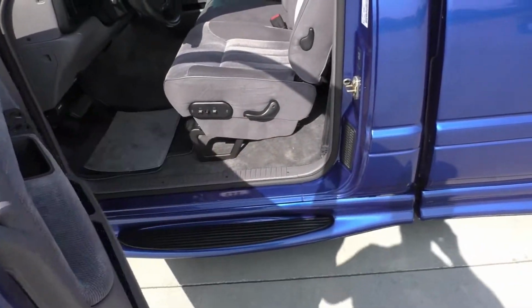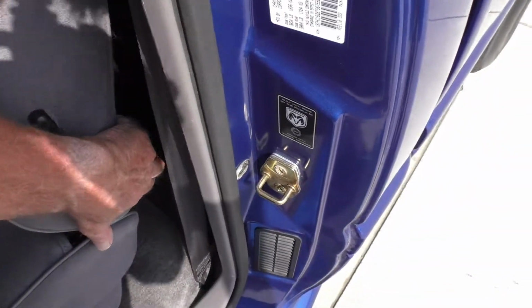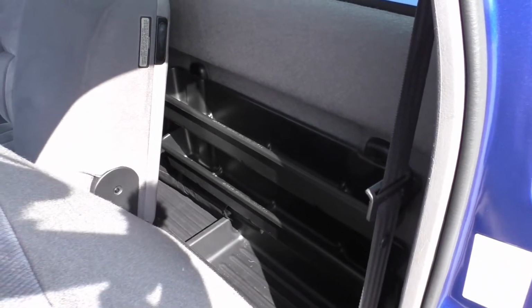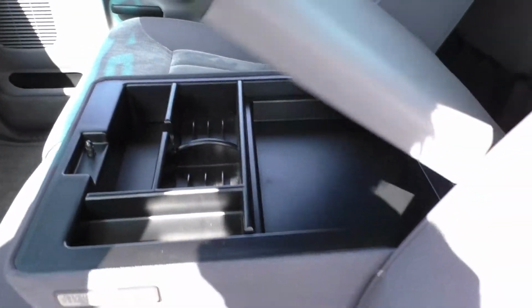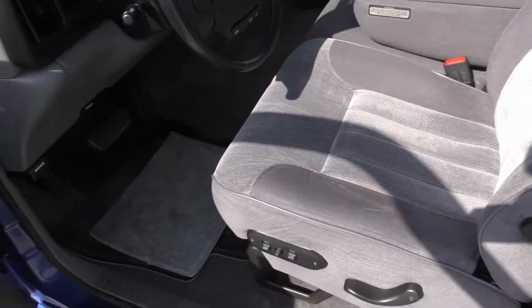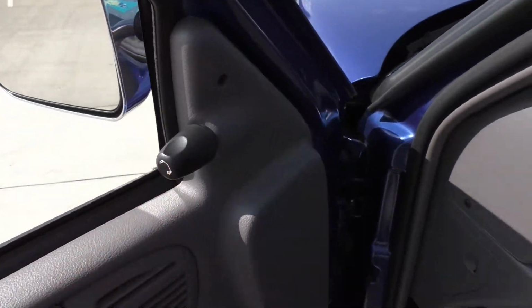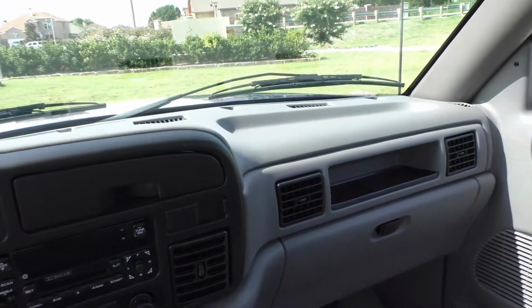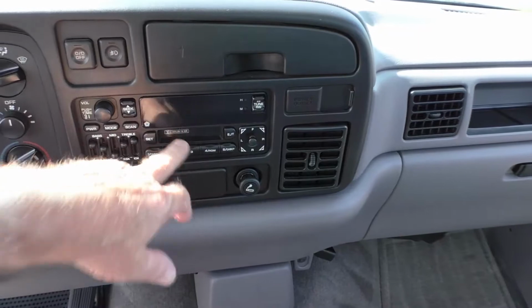Again, power seats over here, all the options. This is a lumbar control. See the stowage compartments here, never had anything in them. This is a flip down armrest here in the center. Spotless inside. Power windows, power door locks, power mirrors. Here's the power mirror controls right here. Dolby audio with the cassette player.